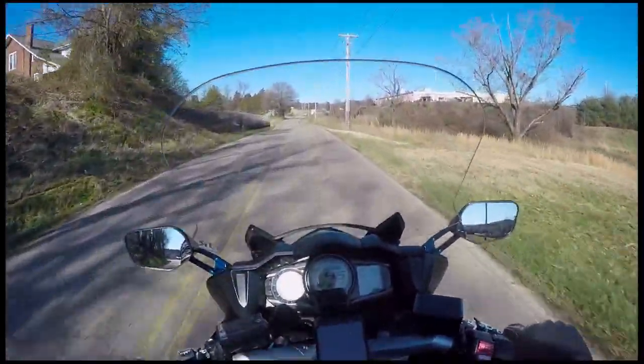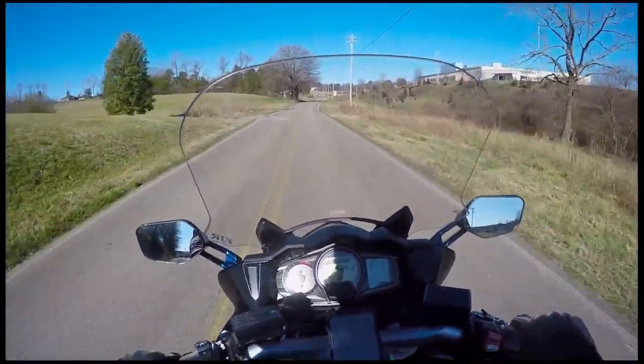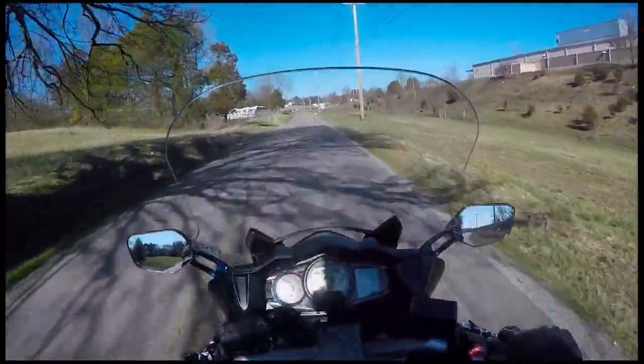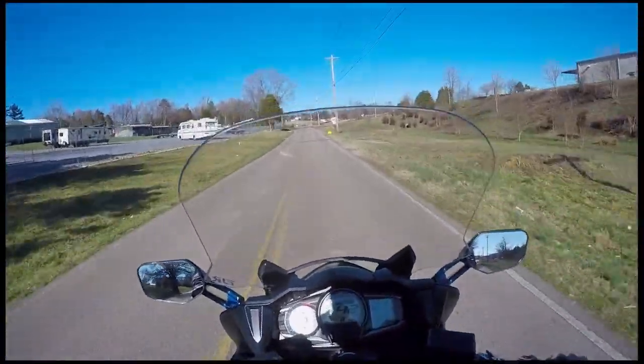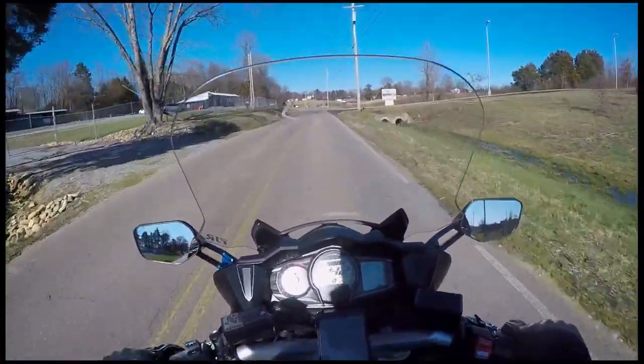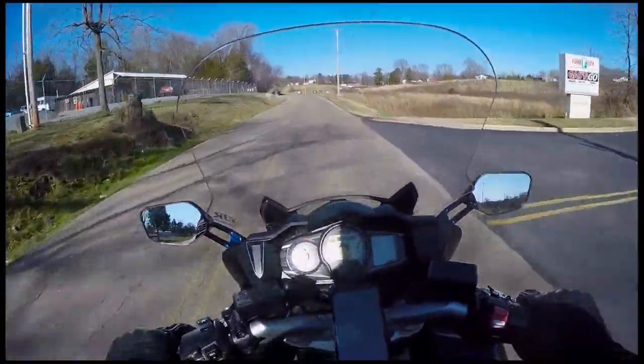I've not ridden it a whole lot, as we're still mid to late February in my area, but I have put 120, 130 miles on it so far, and I'll go over some of the pros and the cons and what I think about the bike so far.